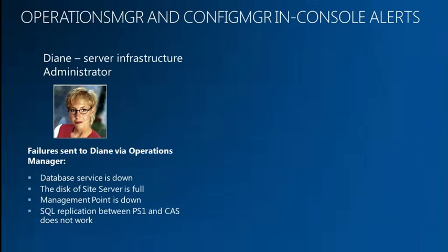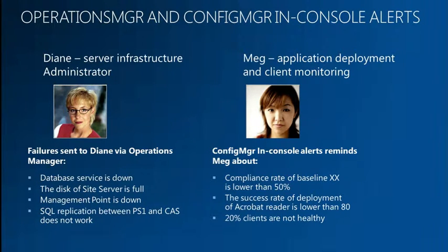And before we go into a demo, just a quick summary of the different types. So Diane says she's a server infrastructure administrator. She'll be looking at the operations manager. She's really interested in the basic server infrastructure. Is the site server working? Is the management point working? These are the events that are going to get sent to the operations manager. And you'll also be able to get them in the console through status messages and things like that. But it's primarily operations manager that we'll be using for that.